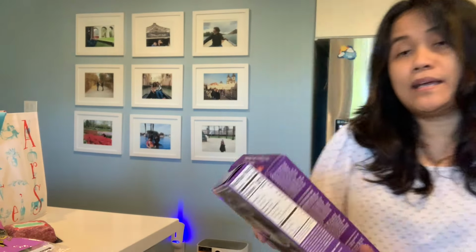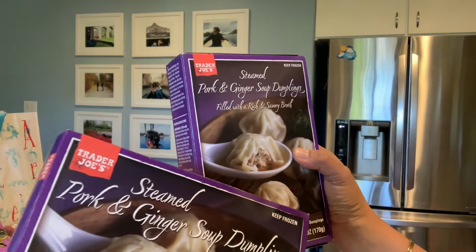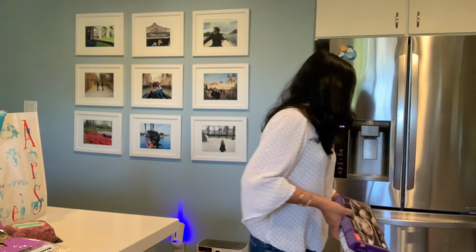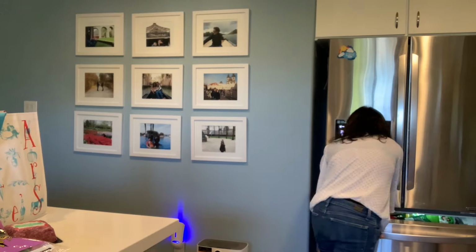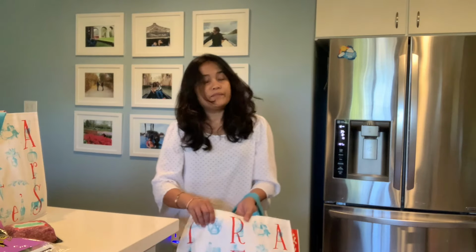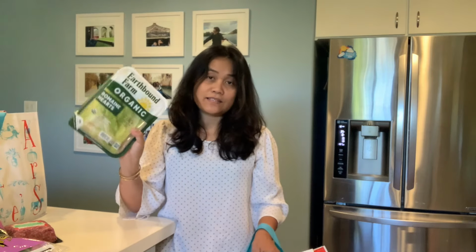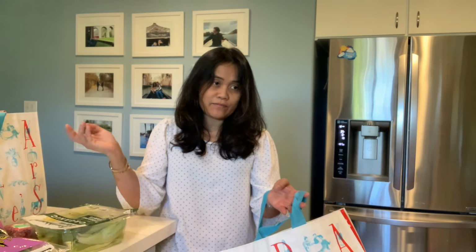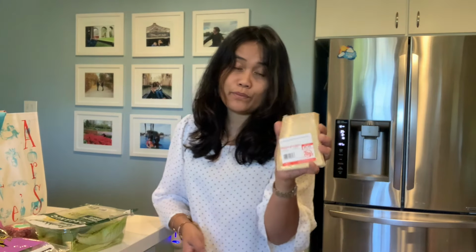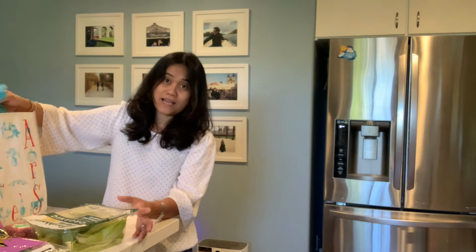You like this for lunch? This is pork and ginger soup dumplings. Kind of like the Xiaolongbao, in dim sum. And then I got the romaine hearts while waiting for our vegetables in the garden. And then the Parmigiano Reggiano for the Italian wedding soup, freshly grated Parmigiano Reggiano.